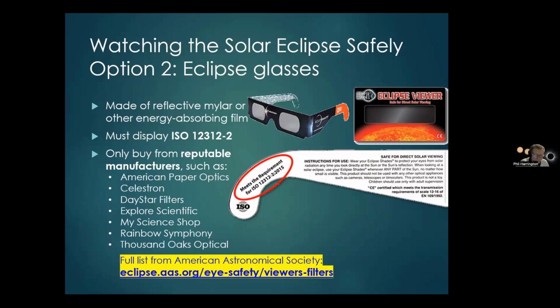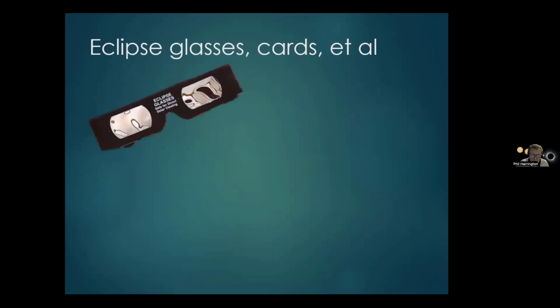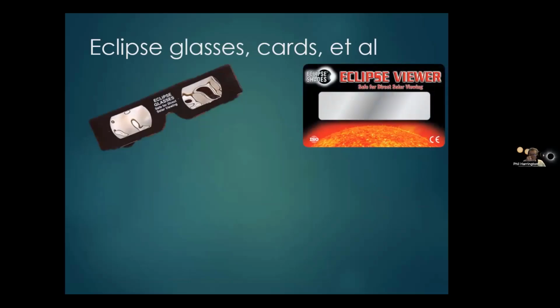So you want to make sure that you get, again, it has to be ISO certified and from a reputable manufacturer, really key, and a reputable dealer as well. So we have eclipse glasses, little cardboard glasses you could put on. There are eclipse cards that you can hold up in front of your eyes.